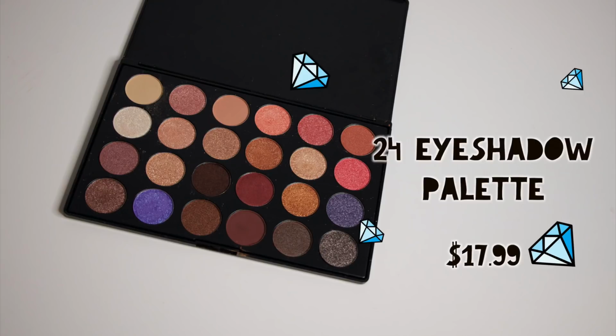So first up, we have the Downtown LA 24 eyeshadow palette. Now the price point for a 24 eyeshadow palette wasn't bad, especially for the pan size that you got, but honestly, price point doesn't matter when the product just isn't good. Like, this is a palette that I like 12 out of 10 do not recommend.